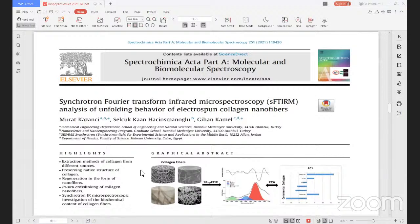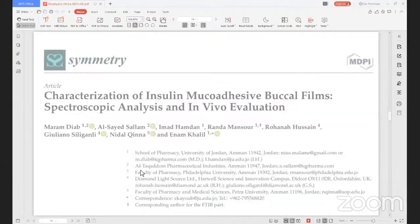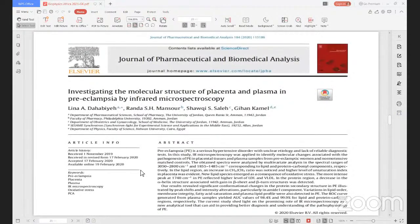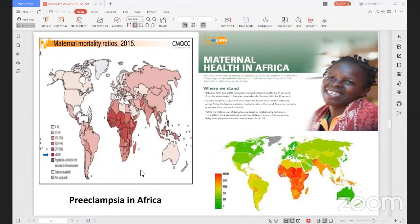We have also studied the unfolding behavior of collagen nanofibers using synchrotron infrared microspectroscopy. Also induced Alzheimer's disease in rat brain cortical tissue. Characterization of insulin nucleoadhesive films, and also the topic of today's talk, which is preeclampsia, studying the placenta and plasma by infrared microspectroscopy.